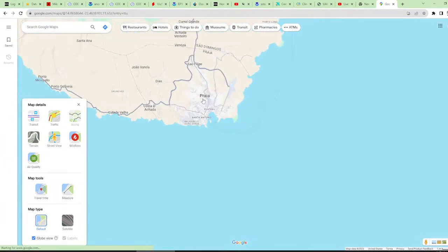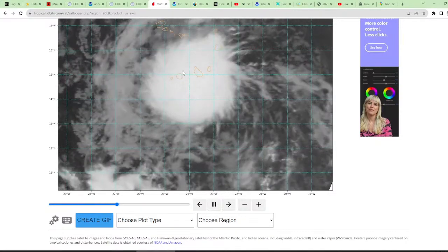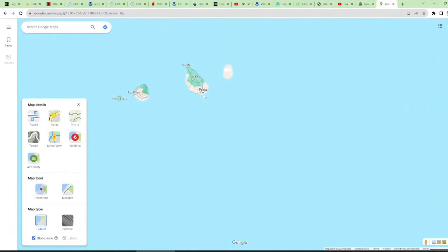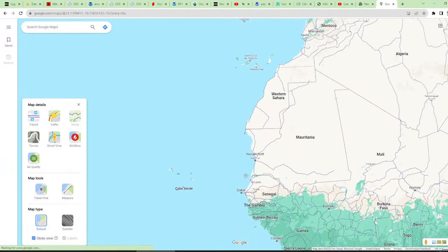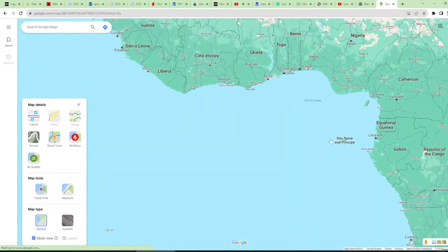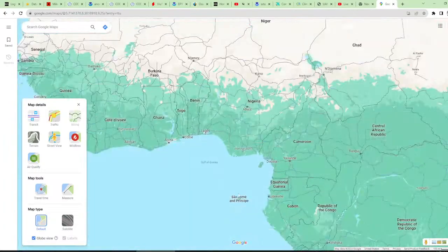Oh, look at that. It's right near the capital. So yeah, Invest 96L is pretty much, the center of it is pretty much right near Sao Tome and Principe. Right over near San Felipe. Sorry, Sao Tome and Principe is different. That's Senegal, I believe. Yeah, that's here. Sao Tome and Principe is here. Yeah, this is actually volcanic islands. This is a volcanic chain of islands known as the Cameroon Rise.